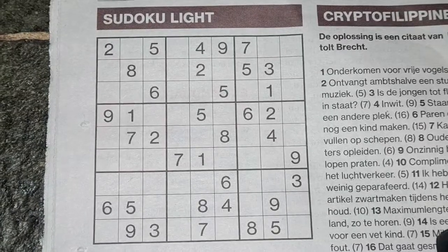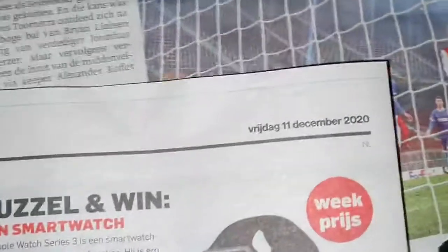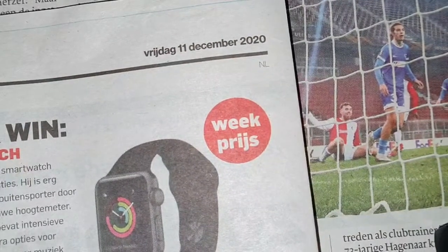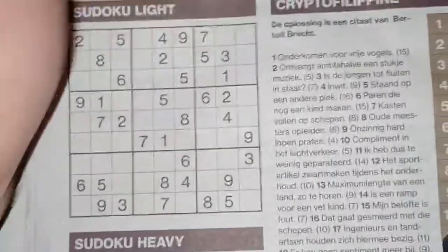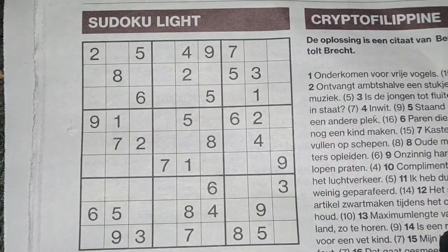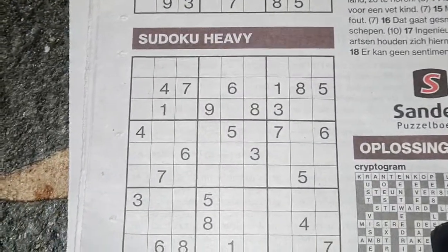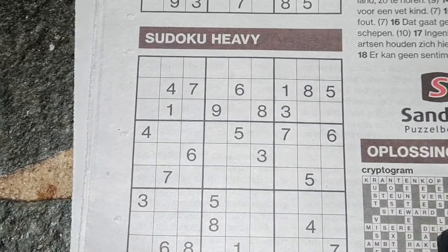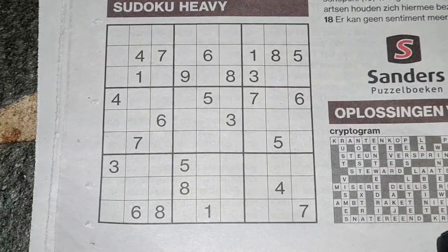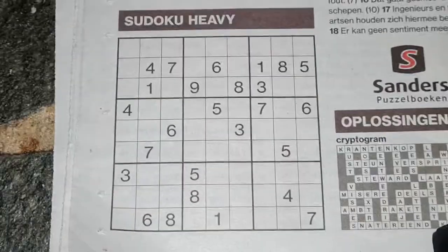Today we have a special edition in today's daily newspaper of Friday. Yes, it's Friday, almost weekend, December the 11th, 2020. Special edition, yes, because we have here in today's newspaper two regular Sudokus, a Sudoku Light, and a Sudoku Heavy. There's also in this daily newspaper an additional with extra Sudokus, and one of them will be number 2000. Yes, I've already uploaded 2000 Sudokus to YouTube. So a lot of Sudokus to solve.